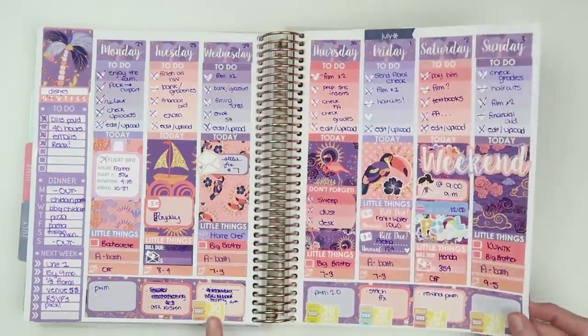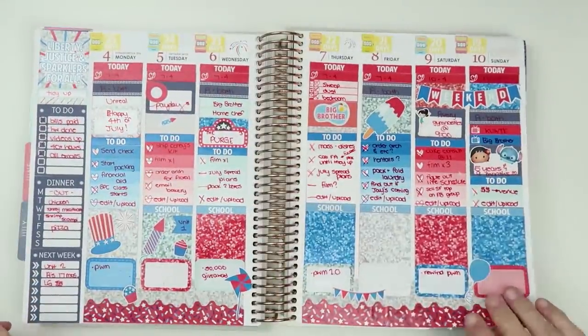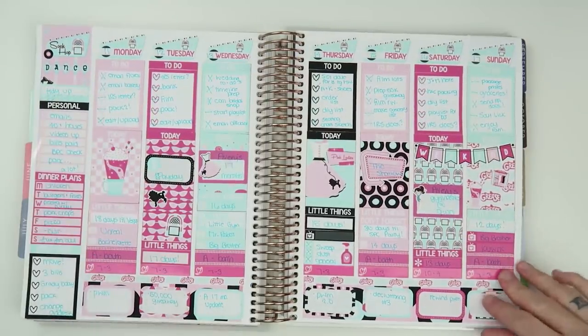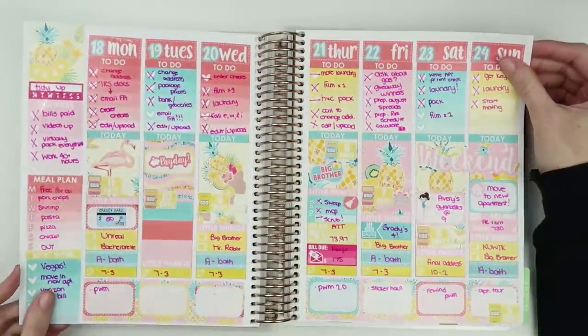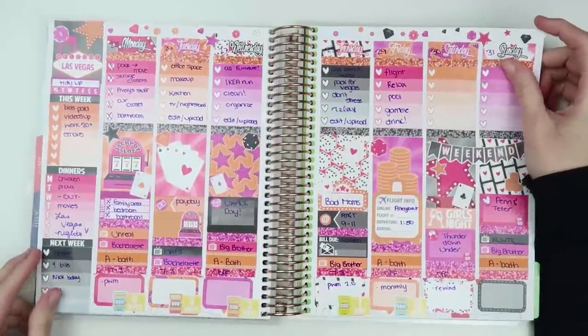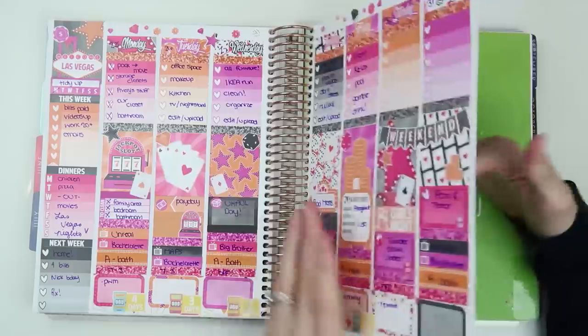Oh, and then we were counting down to Vegas. God, I did so much traveling this year. It's kind of crazy. Oh, I loved this kit. Oh, got a little smushed. So cute. And then a summary kit. And then the Vegas week. This was so fun. Oh, it's my first Vegas trip ever.